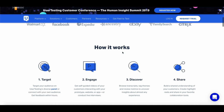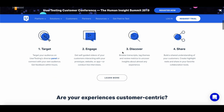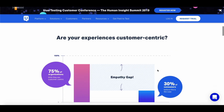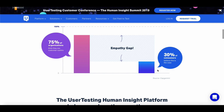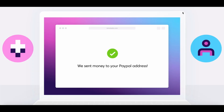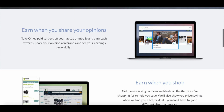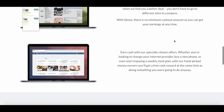And there's people that have gotten their start of essentially making money online to where then they can completely replace their income. They've gotten started with sites like this. So definitely check out UserTesting, check out Remo Tasks, and then obviously you want to go ahead and get QMe so you can just be searching around as you usually would and get paid for it.